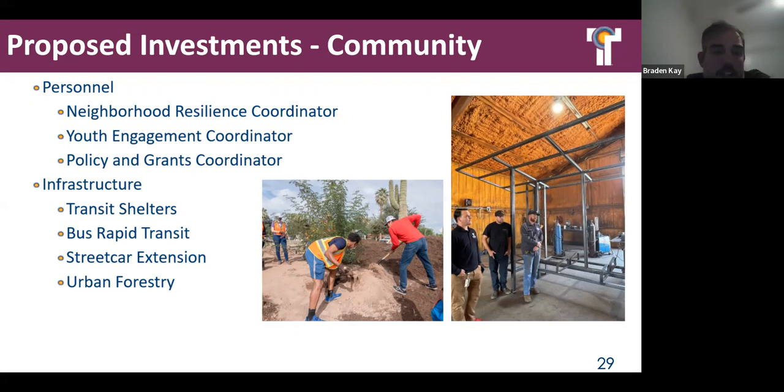And then there's also an opportunity to continue to support Richard Atkins, our urban forester, in growing our urban forestry work. The other one that's not in here that's very exciting to me is continuing to invest in our green stormwater infrastructure as well. So next slide.